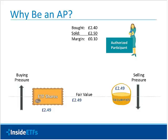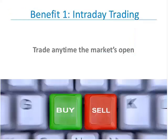And that's the mechanism that keeps ETFs priced fairly on the market, that allows you to have confidence that when you buy an ETF share, it's generally worth what it's trading for, because these APs are always there to arbitrage away any irrational pricing that may appear for an instant. So let's talk about how that ties into the core benefits of ETFs that people love to talk about.